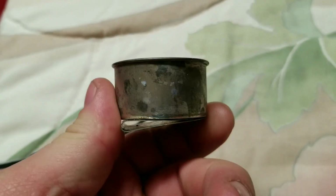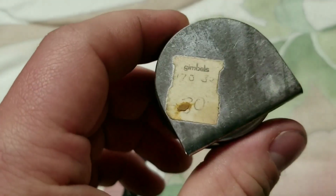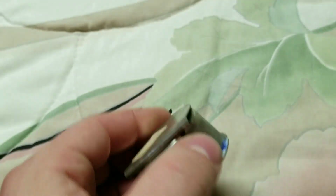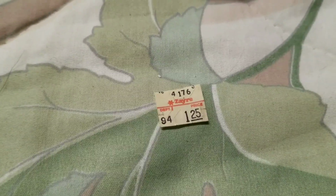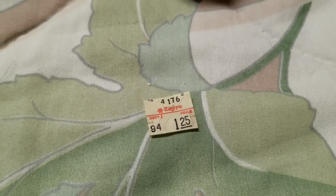I have no idea what this was, but we found this with my grandpa's painting stuff. I guess it's just like a little paint cup you clip onto something. I'm not really sure. But on the back, look at the price tag. Gimbels. Awesome. And then another price tag that was in that bag. It fell on the floor and I just noticed it. That's right. A Zayre tag. That's sweet. So I got that as well.